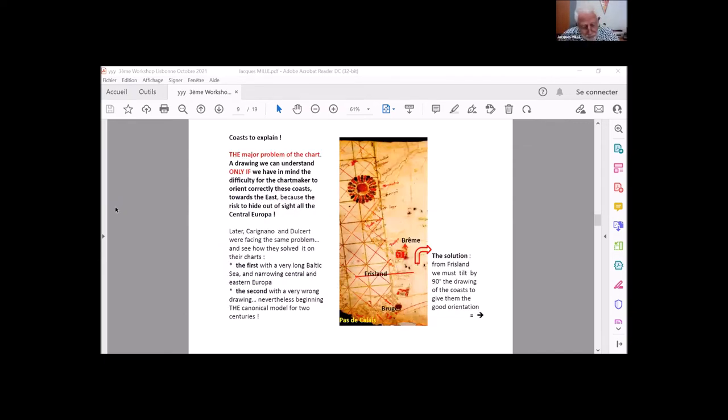Here we have the major problem of the chart, with the drawing of the coast we must explain. In fact, the drawing we cannot understand unless we have in mind the difficulty encountered by the chartmaker to orient correctly this coast towards the east from Friesland, because there is to hide from sight all of central and eastern Europe. Later, Carignano and Dulcert will be facing the same problem, and we know how they solved it.